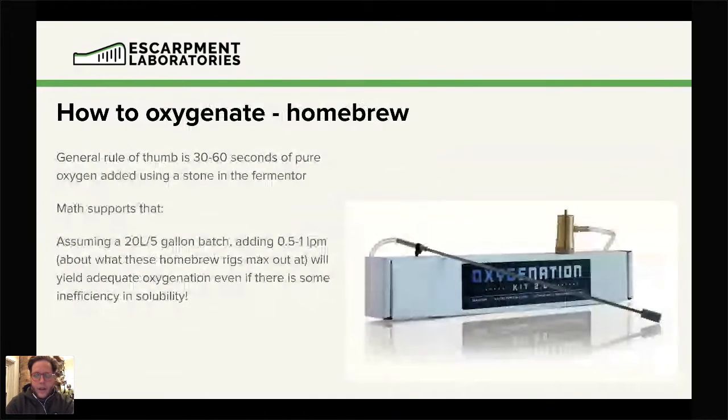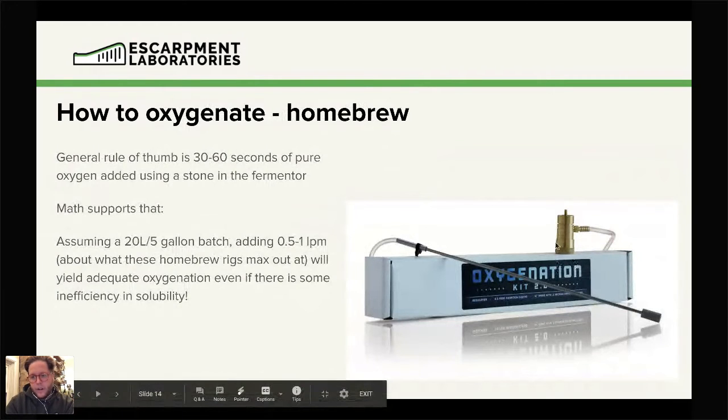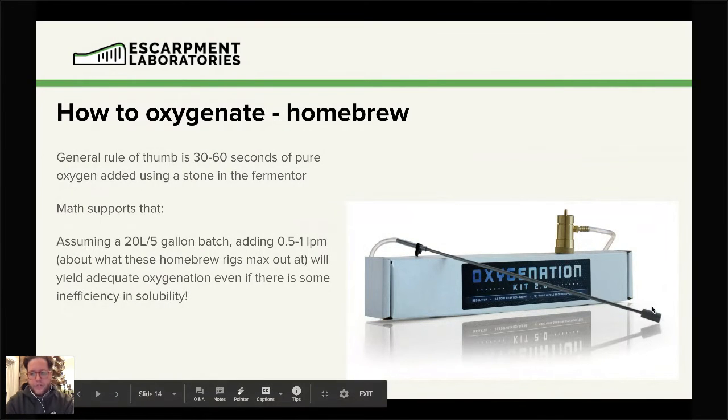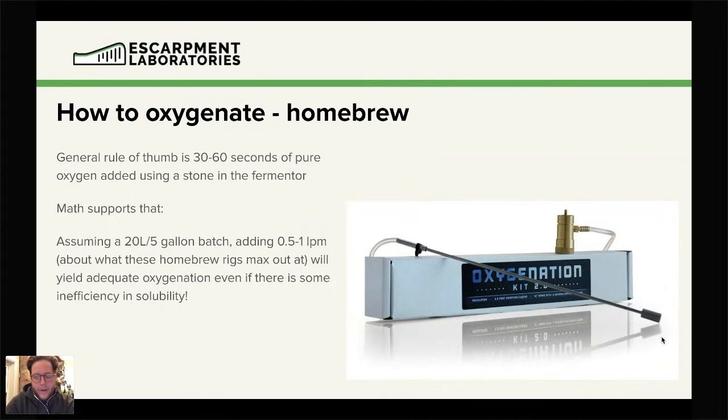On the homebrew scale, what we often see is a general rule of thumb of 30 to 60 seconds of pure oxygen using a stone in the fermenter, right? It's very common to see these little adapter rigs that you can screw onto those small welding oxygen tanks that you get from a hardware store, often attached to a hose and then a sintered stone to help bubble that oxygen. Then you stick the thing into your fermenter, open up the valve for 30 to 60 seconds, and your wort's oxygenated, you pitch your yeast, and you're ready to go.